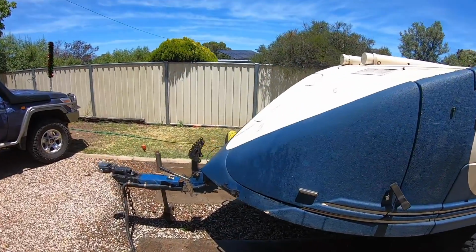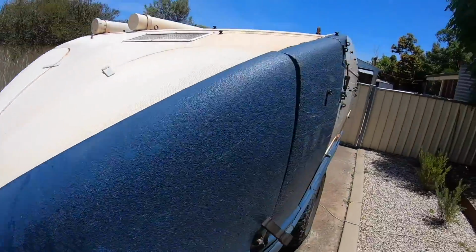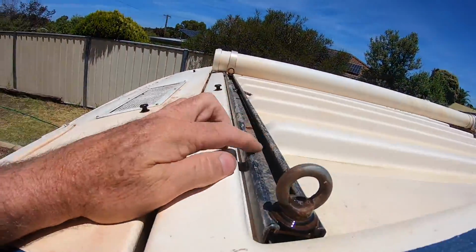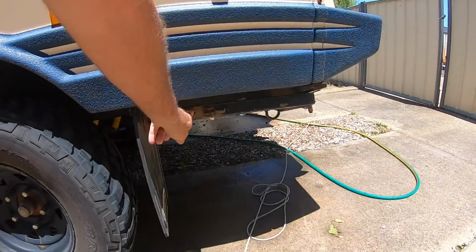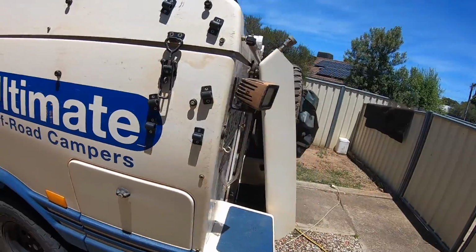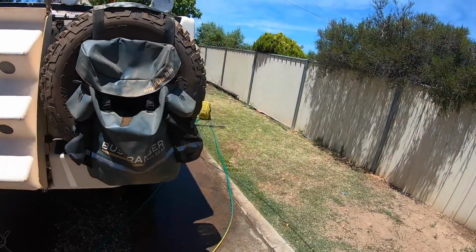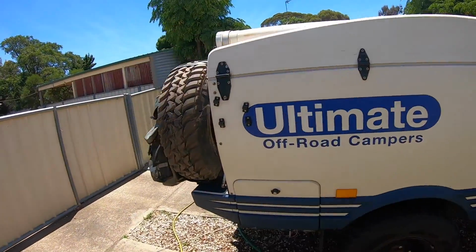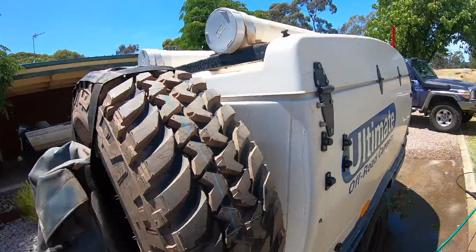When I get back to Bundaberg, I'll get this ISI mount, all the black stuff, like the rack up here, legs, and there's some support braces as well for the lid. I get them all powder coated black. Going to give the fiberglass a good clean and polish as well.